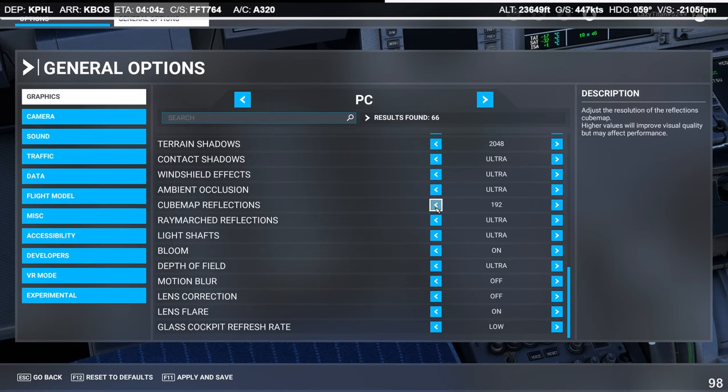Cube map reflections, make sure this is set to 96 or 128. Don't push it to high. Ray march reflections, turn this off, don't need it. Light shafts, you can keep this to ultra or high. Bloom, you can keep it to on or off depending on whatever you like to see. Depth of field, again, won't affect your frames. You can keep it to medium, high, ultra, whatever you want. Usually you won't even be enabling depth of field, so it doesn't matter.